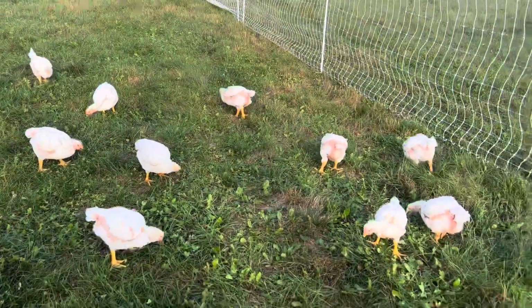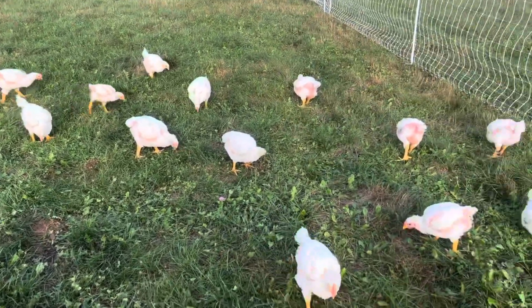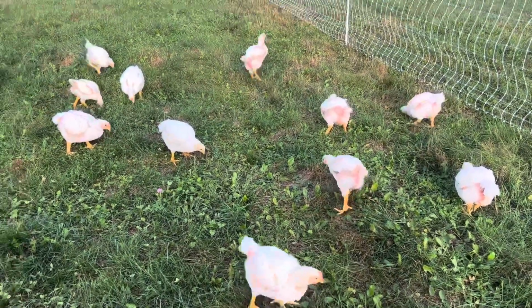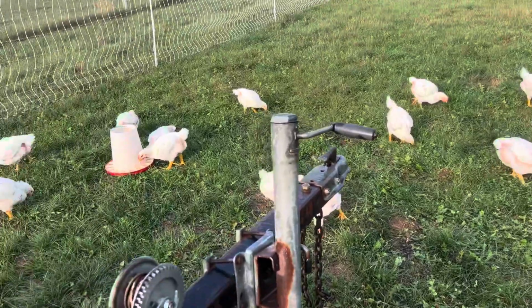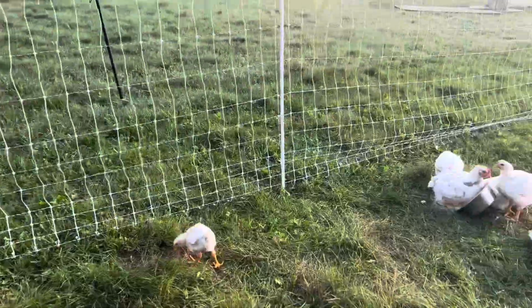So when you're raising meat chickens, you realize that just like everything else, you got your organic ones that like to eat the grass. This is our organic batch. They eat feed, but they like to eat the grass too. And then you got your little ones that like to feast over there.